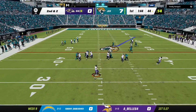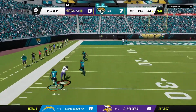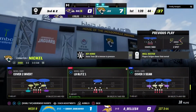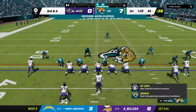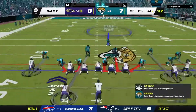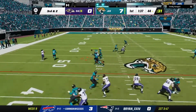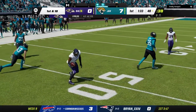From the 44, Fields. And that will be incomplete. Tried to dial up the long one way out there, but it'll be 3rd down. After the incompletion, here now, 3rd and 2. To throw is Fields. And they're able to work this across midfield to the 48.